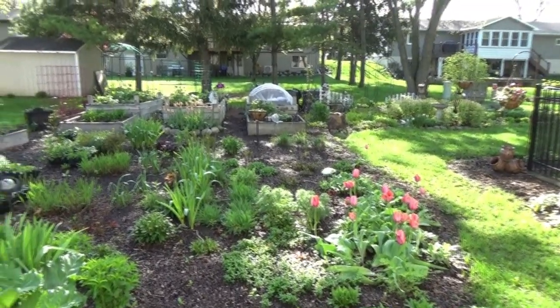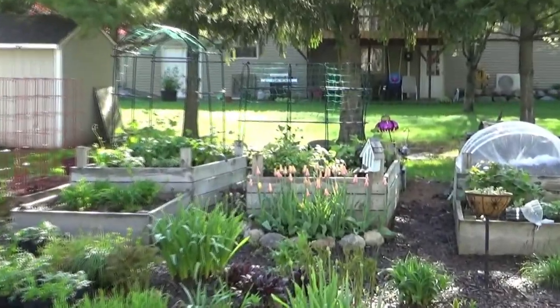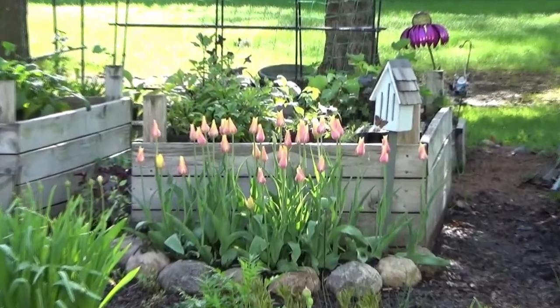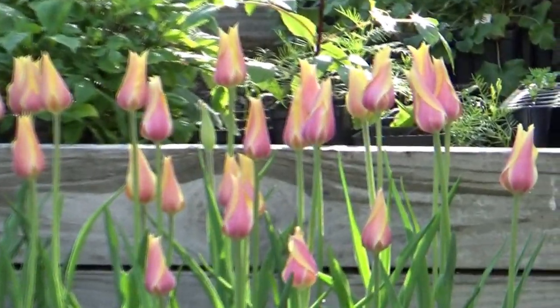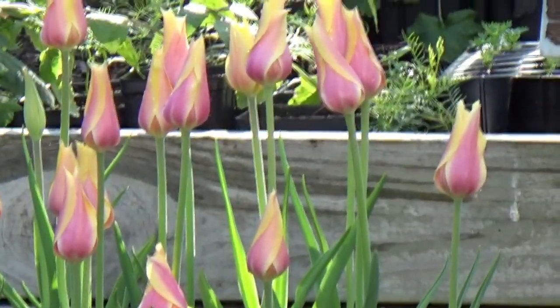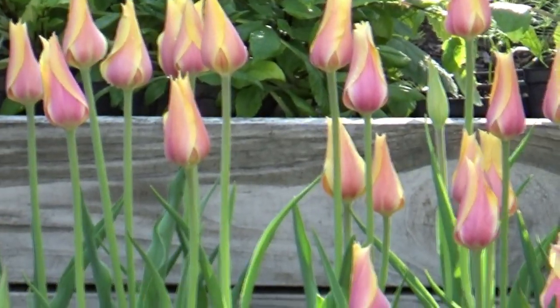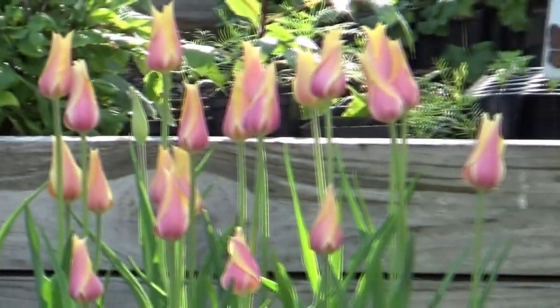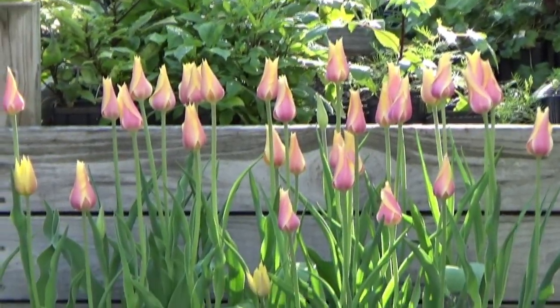I will get back to you, and I'm just going to leave you with this pretty sight over here. Oh. I don't think the camera's doing it justice. Alright, hopefully enjoyed, and bye for now.